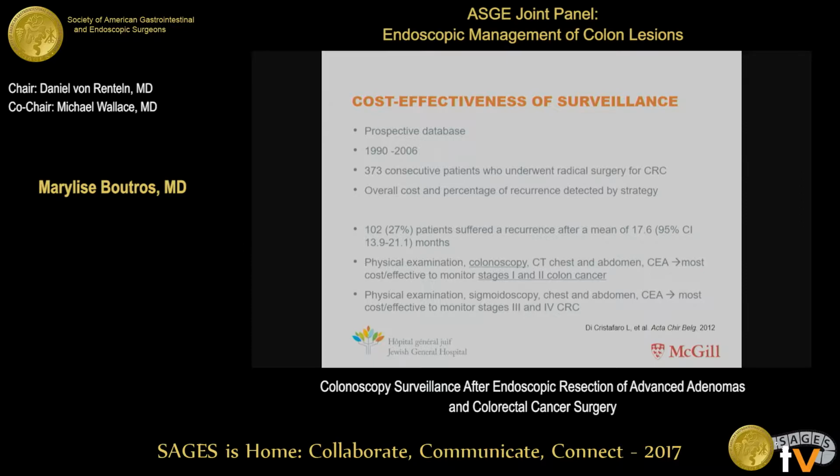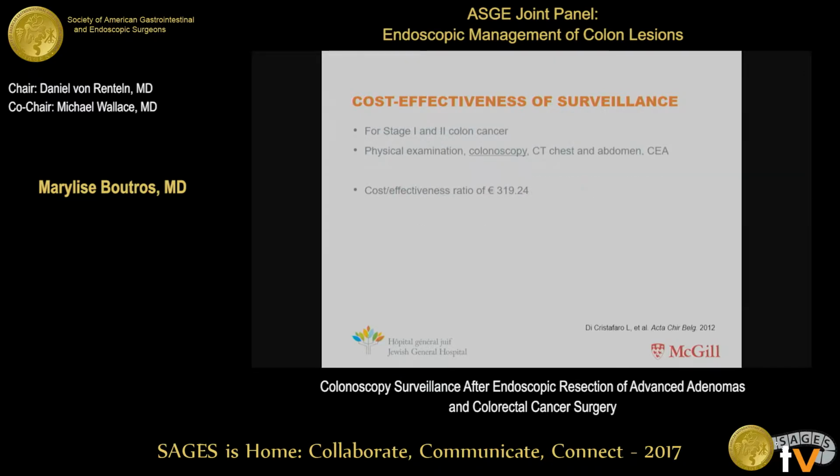Cost effectiveness of surveillance, again, it really depends what surveillance is going to be. This one study from Europe looked at colonoscopy, CT chest, abdomen, and pelvis, CEA on an annual basis for stage 1 and 2 colon cancer, as well as physical exam, sigmoidoscopy, imaging, and CEA for stage 3 and 4 colorectal cancer. And they found that the annual mix of physical exam, colonoscopy, imaging, and CEA was actually cost-effective for stage 1 and 2 colon cancer.